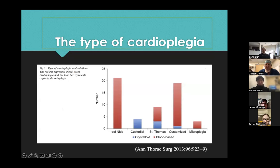So let's see one article. From here, kind of interesting. I reviewed the article. This is an investigation from already 10 years ago, 2013. Look at that. The red indicates blood cardioplegia, and the blue indicates crystalloid cardioplegia. Obviously, blood cardioplegia is the majority, right? And Del Nido, based on this data, is maybe 50% or so. But after 10 years, I believe a lot more centers have started using Del Nido.